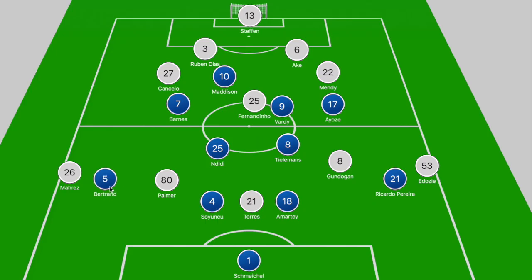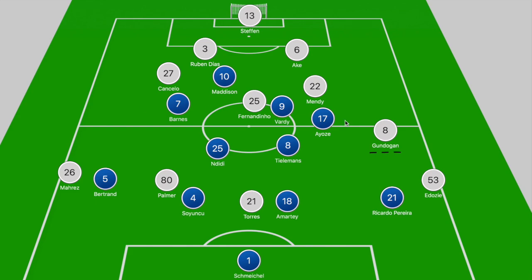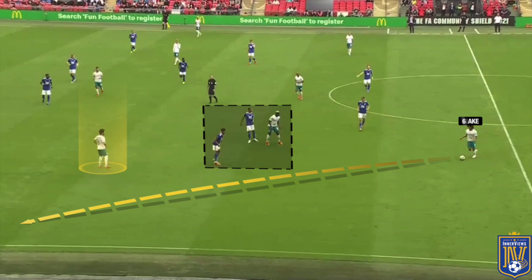That's often where you ended up seeing Palmer pushing forward into that gap of space just ahead of Bertrand and Soyuncu, and Gundogan was shifting towards the outside of Perez to receive the ball as Mendy was tucking in narrow, and that would allow him to facilitate it out to Edozie to go 1v1 with Ricardo Pereira. Here's an example of Ake carrying the ball into Leicester City's half, and you could see Benjamin Mendy occupying Tielemans, Ayoze Perez also in a narrow position with Gundogan just in behind him, and that's the passing lane that Ake now has to slide the ball out to the wide player.